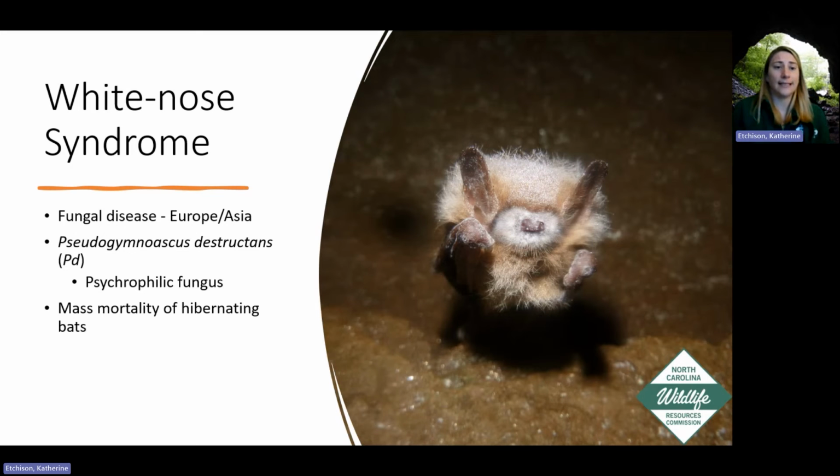And this disease is causing a mass mortality of hibernating bats. And the way that this plays out is when bats are hibernating, that's the key here, they get their body temperatures to within 1 degree of that ambient temperature in the cave. And that allows this fungus to grow on their bodies. If they weren't in hibernation, it couldn't grow on them. They'd simply be too warm, just like it can't grow on us. But the hibernation part facilitates that.